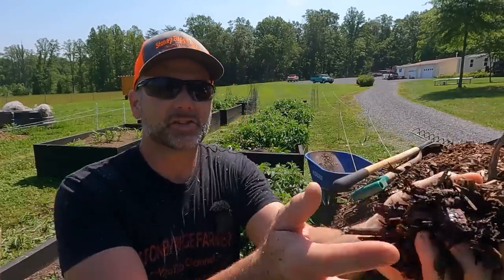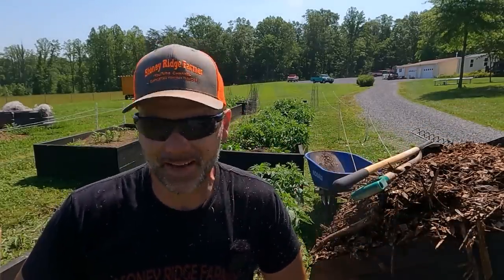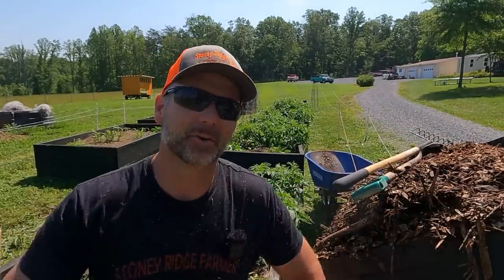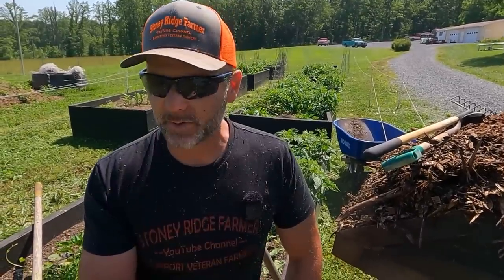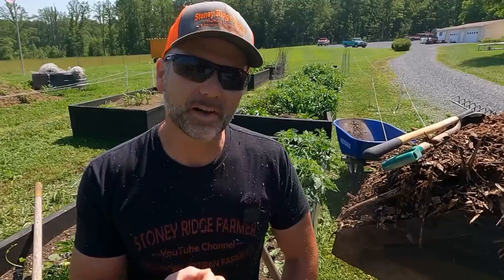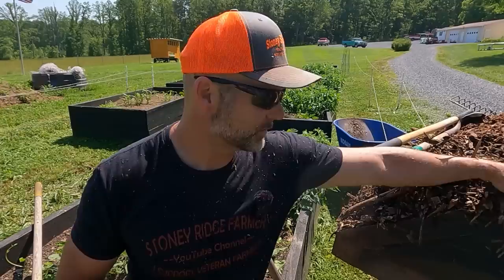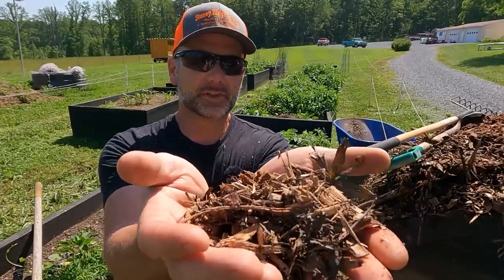This will help next year's garden. And it'll help the soil and it will prevent weeds and it will hold moisture. So you can use wood chips, you can go and buy compost, you can go and buy anything you want to put on the soil, but what you're trying to do here is not only prevent weeds, but you're trying to build next year's garden soil. So again, this is just wood chips.